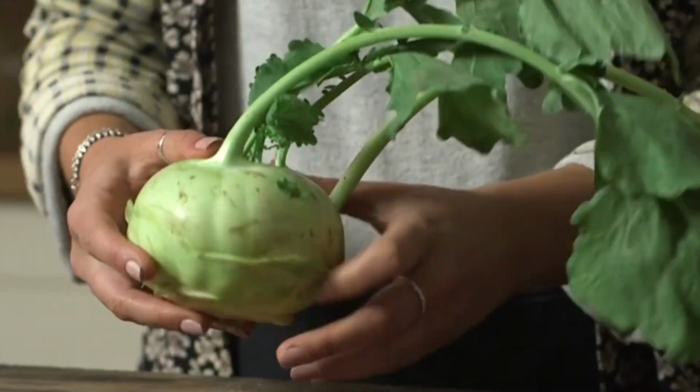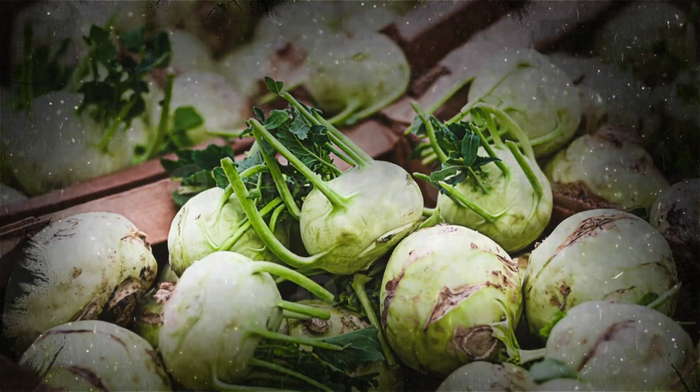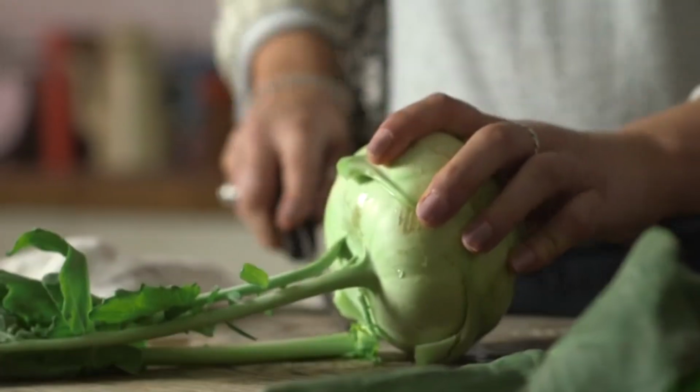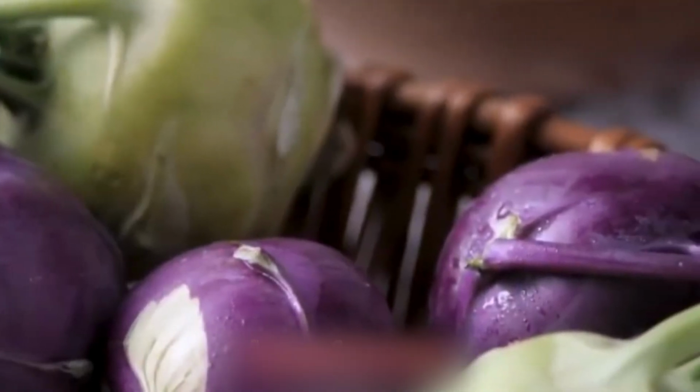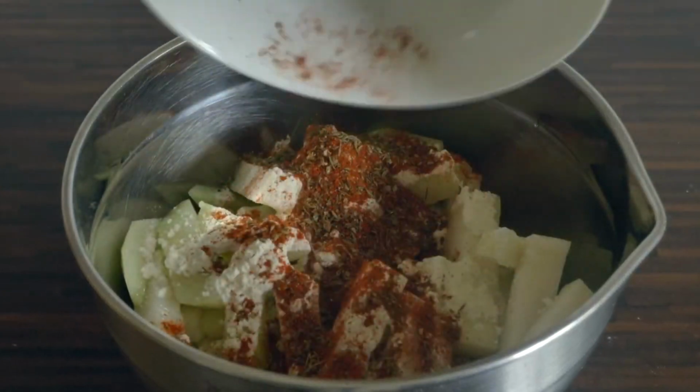Kohlrabi declined as other brassicas, like broccoli and cabbage, took center stage in supermarkets. Its odd shape and name didn't help, but now it's a favorite at farmers' markets. Crunchy, peppery, and refreshing, it's ready for its second act.